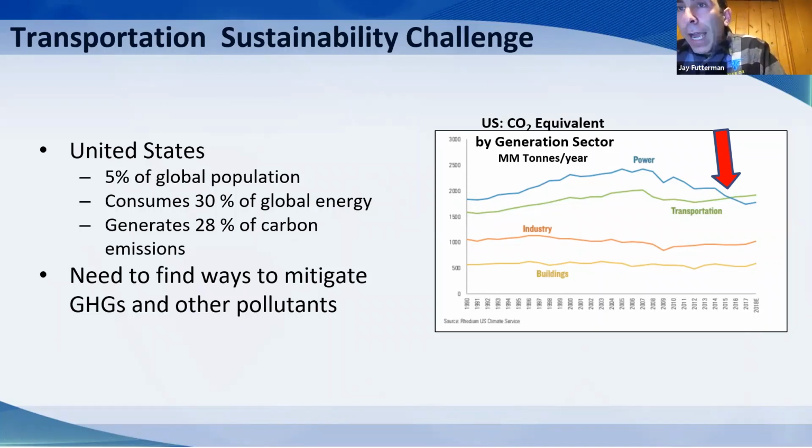Now, if you look at the graph here to the right, it used to be that electricity power generation was our biggest contributor to greenhouse gas emissions. But with the onset of renewables and natural gas and the decline of coal, the transportation sector is now the greatest contributor, and it's actually been trending up over time. So this is an area that we really need to work on if we're going to confront climate change.